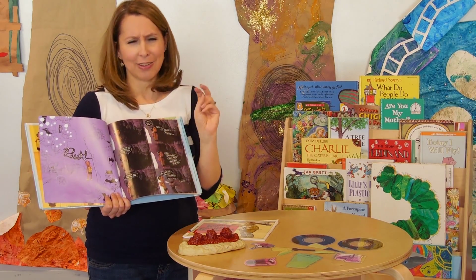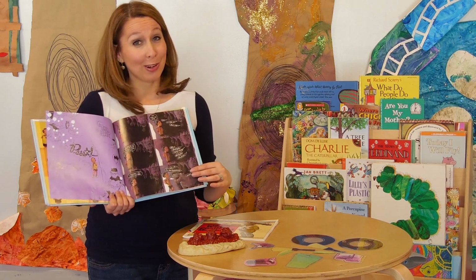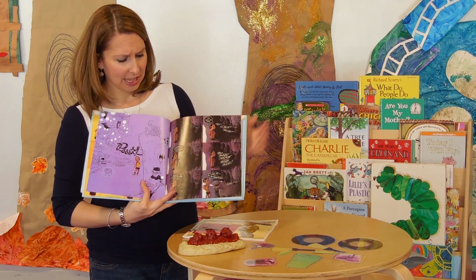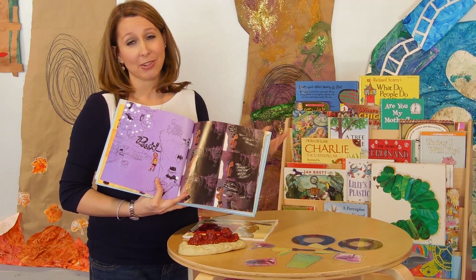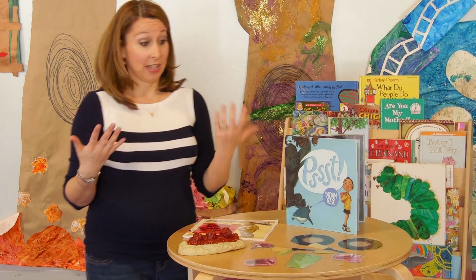And there's a lot of kind of inside jokes and humor embedded in these books that is really fun to watch your little one kind of get it. Also, books like this that kind of visit a number of characters and follow a sequence of events can help your child to exercise their memory and just work on that skill of remembering a sequence.